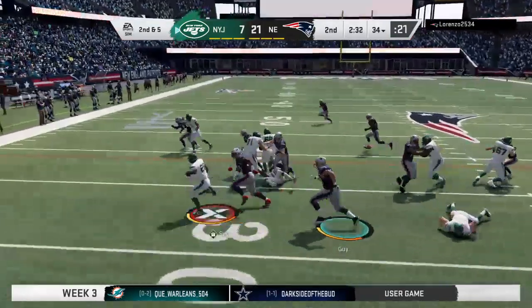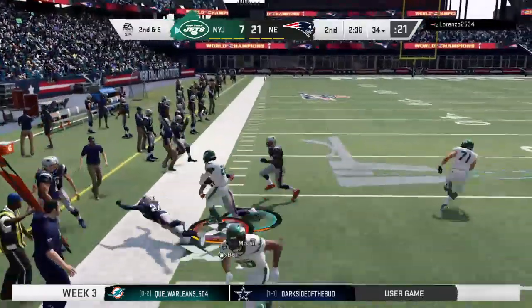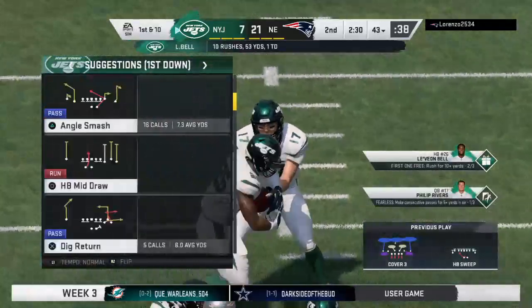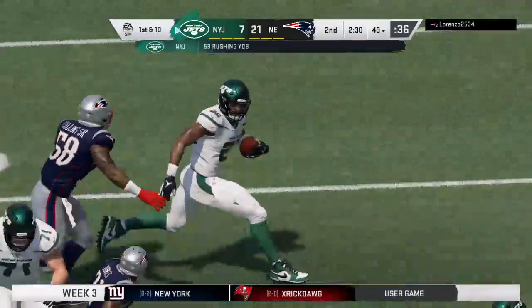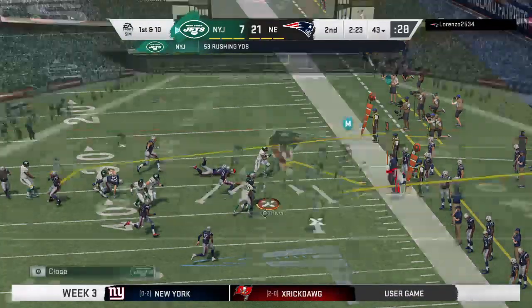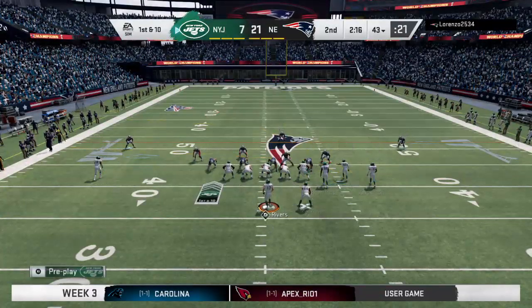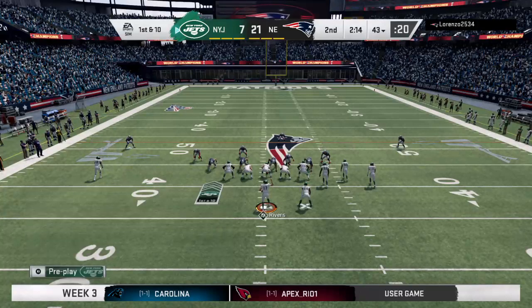On 2nd down, it's Bell. 9 yards to pick up there, and it's a first down. I'm okay with the call there. In fact, I actually like it. I know they're down a couple of scores, but the running game worked in that situation. I would continue to go in that direction. Easy.